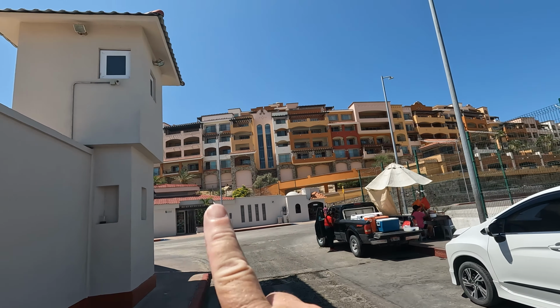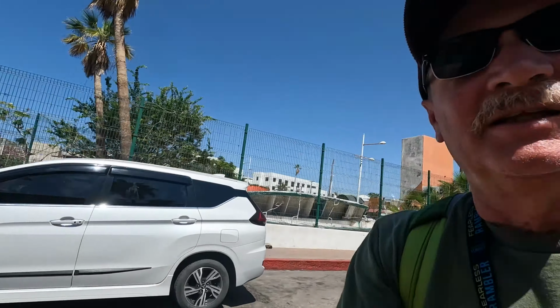Now we're looking at the price of the condos. The cheapest we found was about 500,000 USD. So yeah, I probably won't get one of those today.